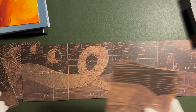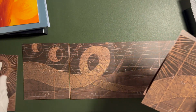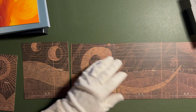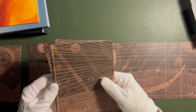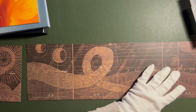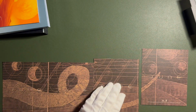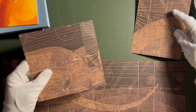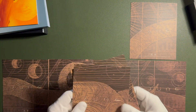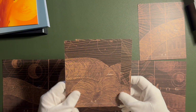It connects and you can create your own sandworm. Oh my god, that is amazing. Unfortunately, you have to line them up one after another. So let's think that's one part. And here's the other part. I think that would be it. No, that wouldn't be it.